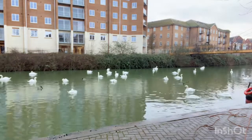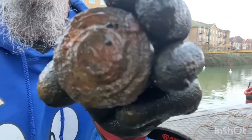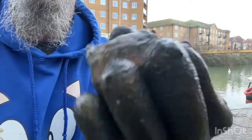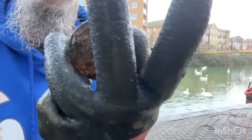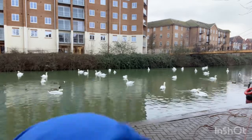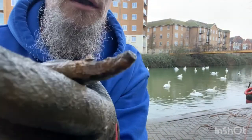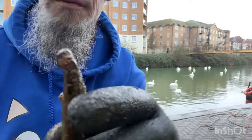And this, I found a few of these, but I don't know what they are. Like just a chunk of metal. So not really any idea what that is. But sure somebody will let me know. And a weird piece of metal there, just looked like a weird shape to it. Maybe that was a tool at one point, maybe, don't know.